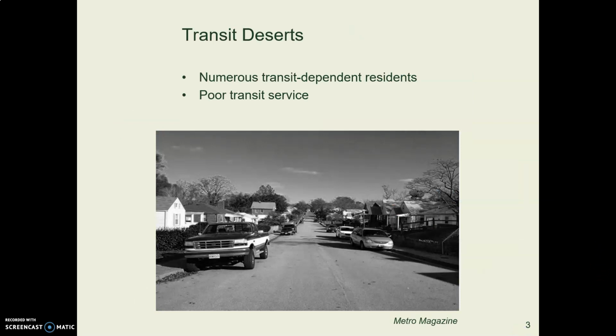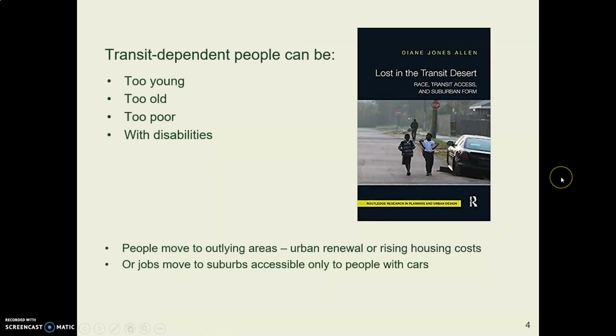The opposite of that is a thing called a transit desert. This is similar to the idea you may have heard, a food desert, where a neighborhood has no access to healthy food. In a transit desert, a neighborhood has no access to public transit. You have many residents who depend on transit, but you have poor transit service. And these people may be dependent on transit because they're too young or too old to drive. Oftentimes it's because they can't afford cars. They may have disabilities also.